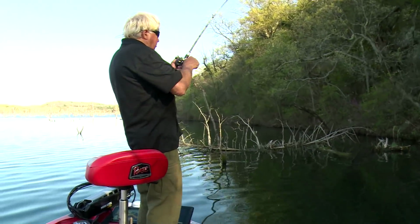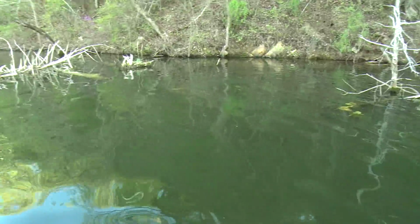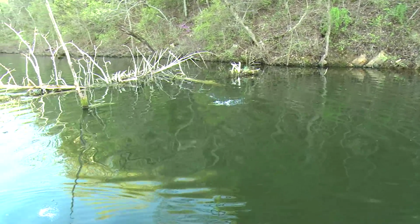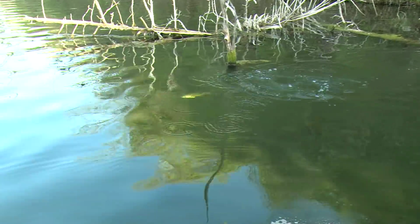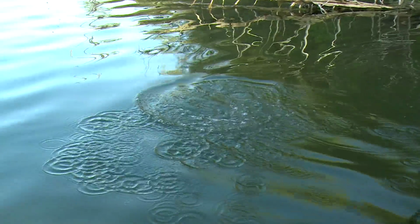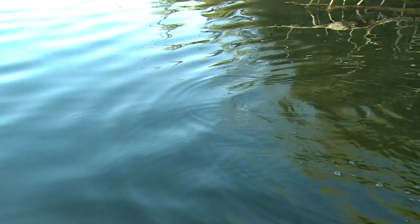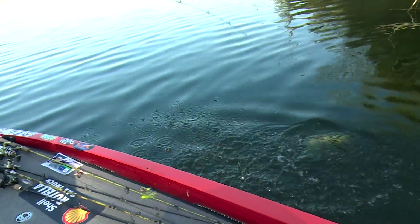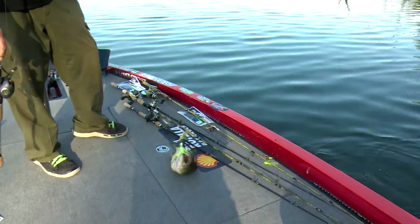Oh, there's another one. They're on that bluff. Yeah, he's a nice one. That is right on the bank. I guarantee you, I didn't crank that thing twice. He ate that Legend spinnerbait. There's another one with him. Look at there, a bigger one. Throw your bait right there. He ran off. A lot of them in pairs this time of the year.